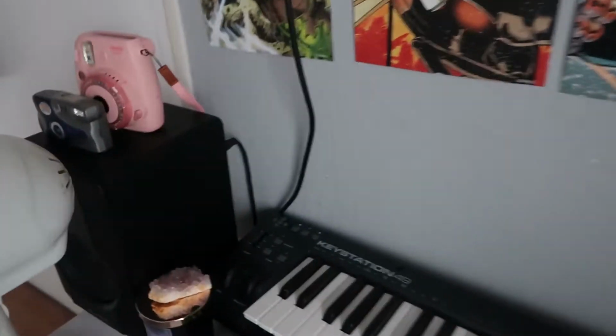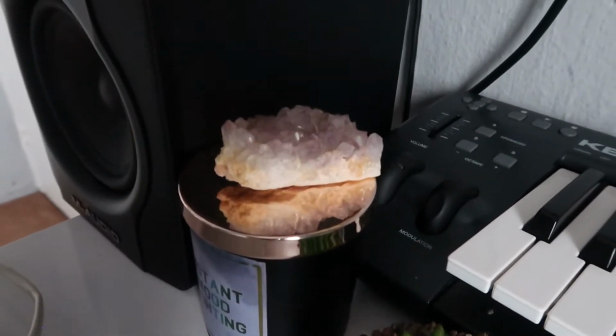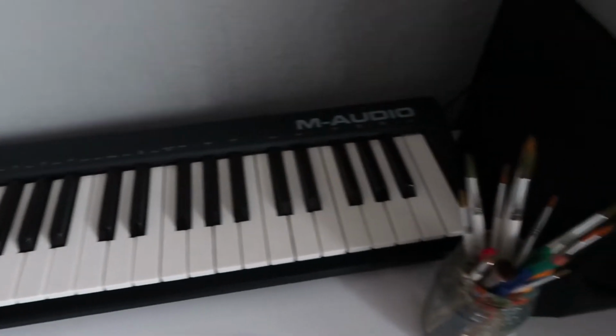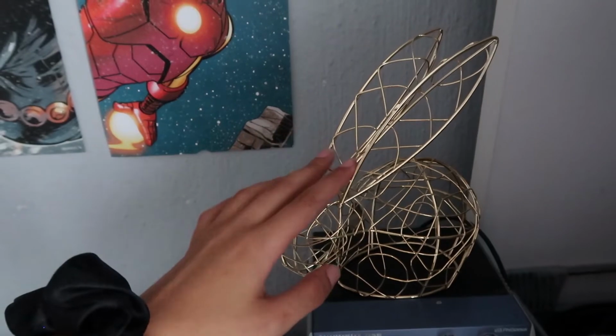And then moving down, this is my Polaroid camera that I was gifted on my birthday last year. A little amethyst crystal. I don't know where this crystal's from. This was a birthday present when I was in grade 9. The good fake plants. My keyboard, my 2 monitors. This was a gift from my sister as she was moving out. She was throwing away some things and I wanted to keep this.